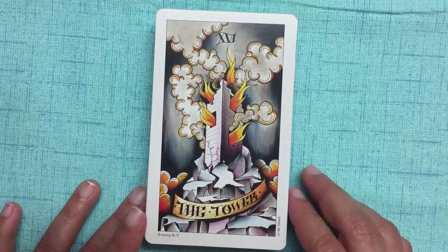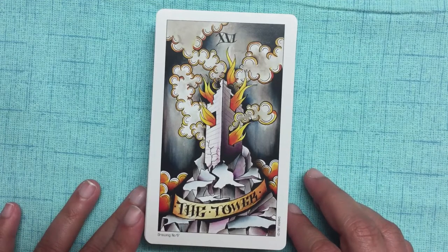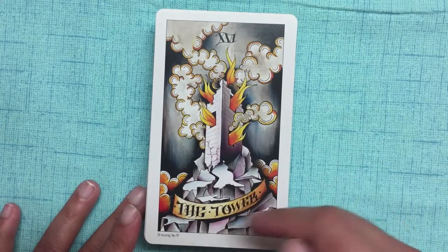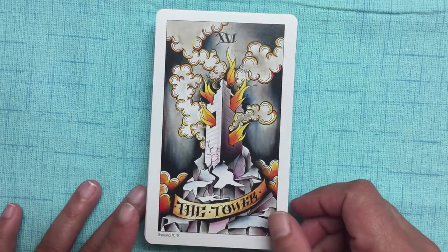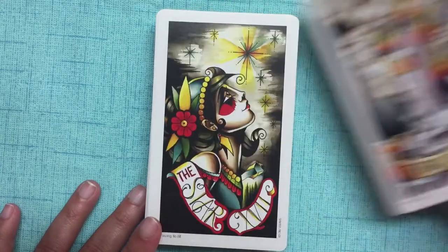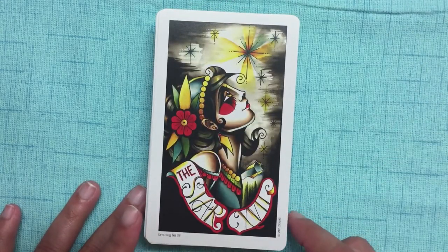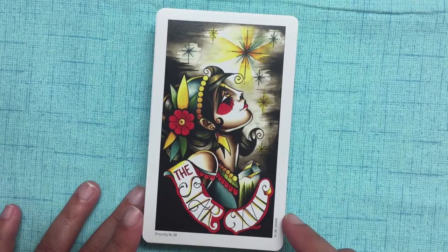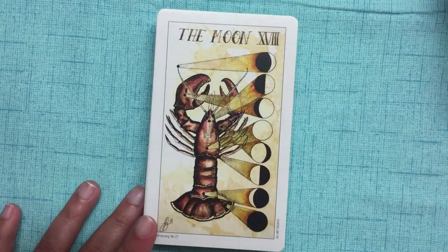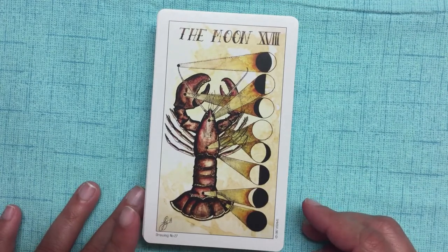All right, the Tower. This is an interesting tower, right? You don't see the falling man, woman. Do you see it? Have they already fallen? Are they going to fall? The Star. The Moon. Wow, yes.